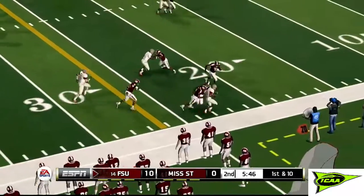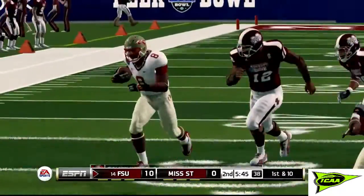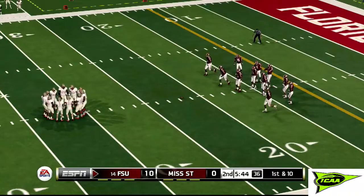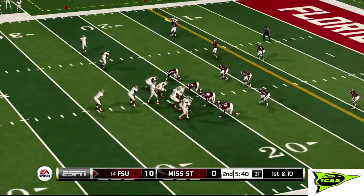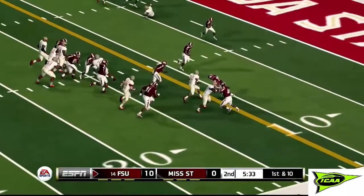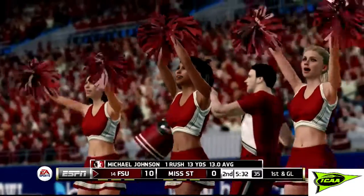Keys gets the ball. Tries to get around the corner. Knocked out of bounds at the 22. From the 22-yard line, first down. And he hits him hard at the 9-yard line. That's a gain of 13 on the play. That makes it first and goal.